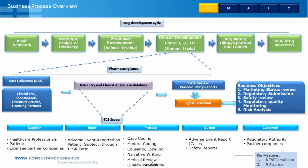We gather, analyze, and process this information. Each adverse reaction is called a case, and each case would have around 100 plus CTQs at times, 100 plus fields to be analyzed and entered into the client system so that it is submittable to the regulatory. So we analyze this information, process it, and submit it to the regulatory.